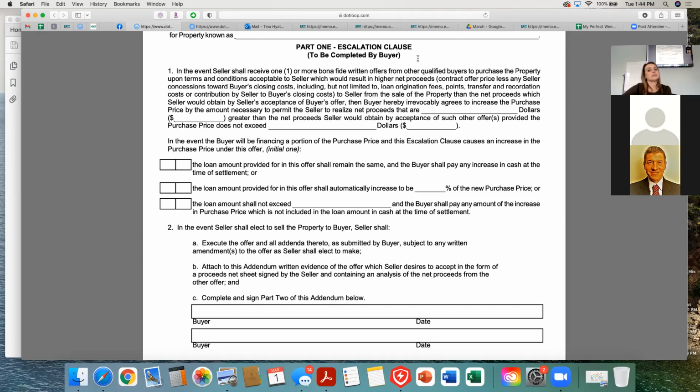And best. Yeah, so let's talk about the escalation for a second, because I want to make sure you guys understand how the escalation works. In the escalation clause addendum, the buyer fills in that the buyer irrevocably agrees to increase the purchase price by the amount necessary to permit the seller to realize net proceeds that are blank dollars greater than the net proceeds seller would obtain by acceptance of such other offers, provided the purchase price does not exceed blank dollars. So how this breaks down: first of all, this is an irrevocable unilateral offering by the buyers to the sellers. In their offer, they're offering to increase the purchase price and escalate it by an amount that permits the seller to realize net proceeds.